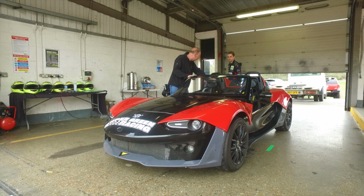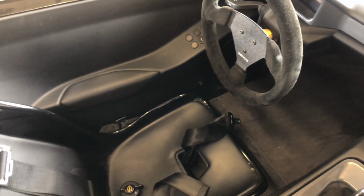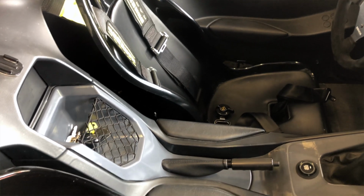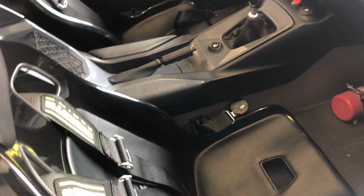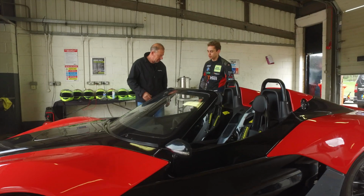Seating-wise, is this all standard, or is this extra seats you've bought? Believe it or not, we've actually got heated seats in this car. They are standard. Stop it. Yeah, electric heated seats, even though they're plastic and very thin. The key thing with this car is it's all about adding lightness. So everything is lightweight. We've got thin plastic seats, fiberglass bodywork. The whole car itself weighs 720 kilos.